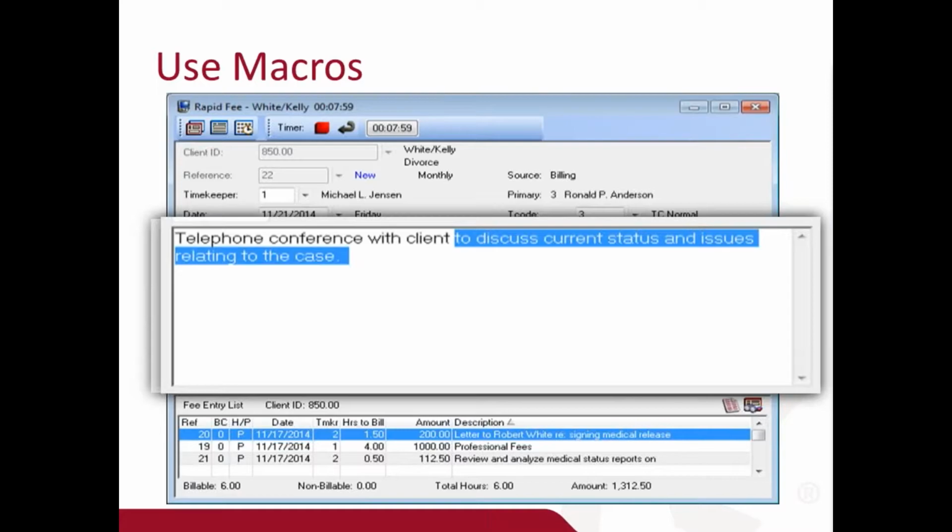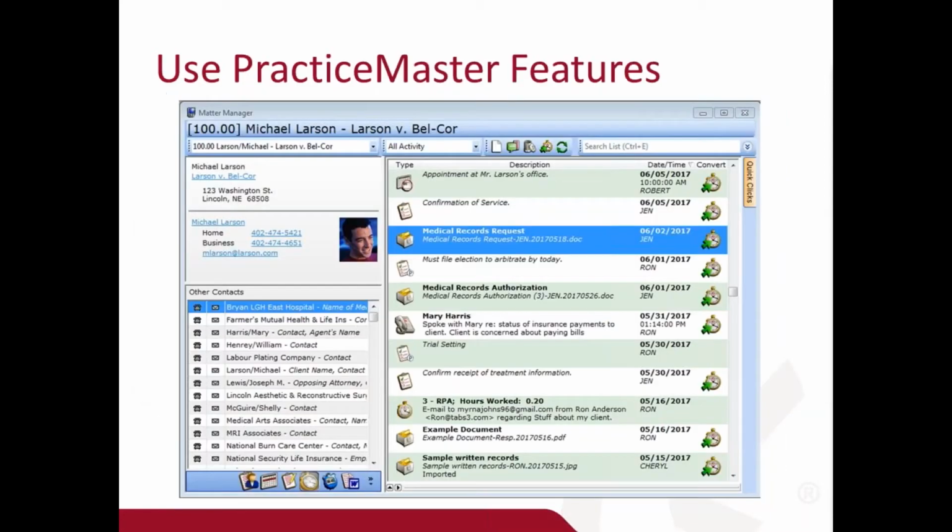While we have this feature automatically built into TABS 3 and Practice Master, there are also third-party apps and programs that are available for you to do the same thing. Another tool that can be used to help get your time in fast and ensure that you keep accurate time is a convert to fee feature like the one available in Practice Master. You already have to type a document and save it, or type a calendar entry so that you know what is on your schedule. Using simple convert to fee features means that you reuse the work that you have already done, and you don't have to take time to retype your notes when entering a fee.